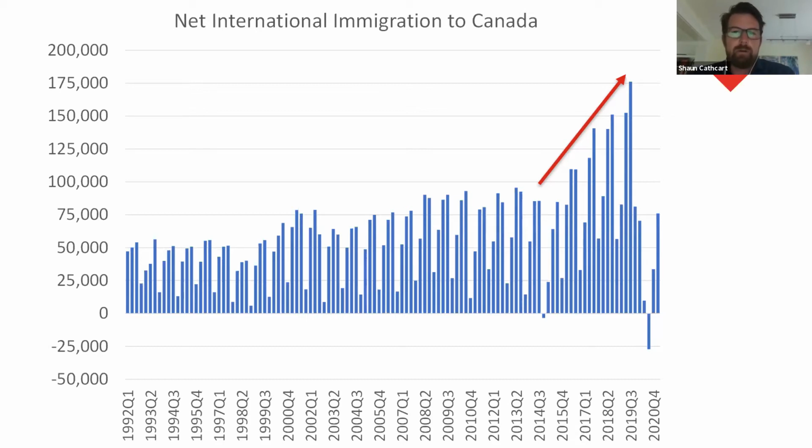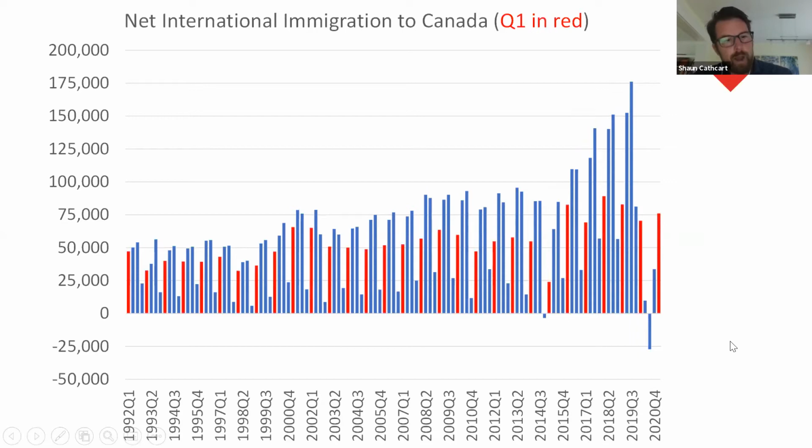And so where are we now? Even though this bar at the end here doesn't look like that big of a deal, I deal with housing data. I know what seasonal data looks like. Most international immigration to Canada comes in the warmer months, and this is Q1. So you really have to look at it against all the other Q1s in history. And to me, this is looking like it's pretty back to normal at this point.